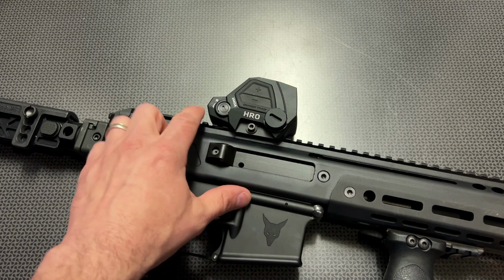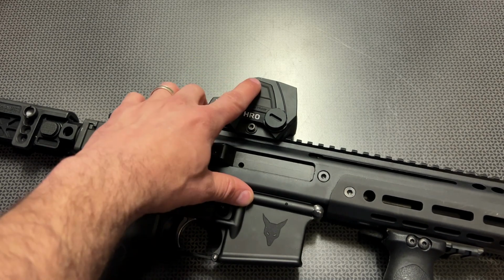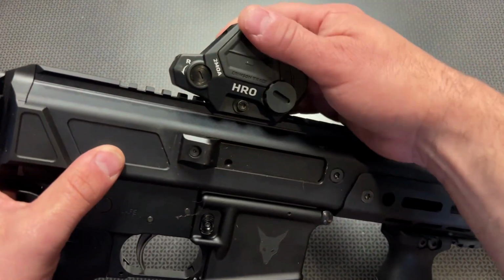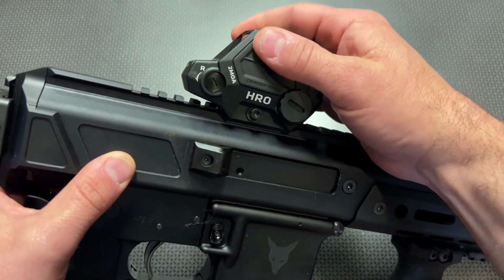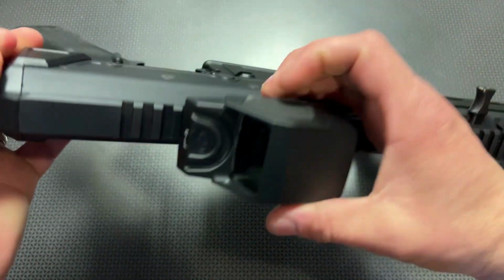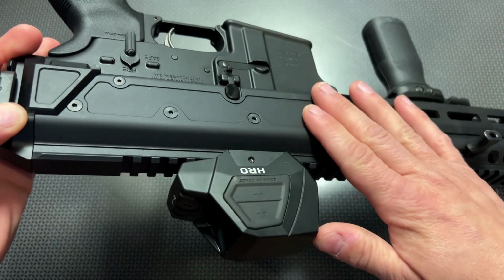Side load battery compartment, very nice adjustments to adjust it up, down, left, and right. The push buttons are some of the best I've seen when it comes to just ease of use. You simply reach up and press them, and they're very large, and they're recessed, so you're not going to accidentally bump them, and they're located on both sides, which is pretty cool.